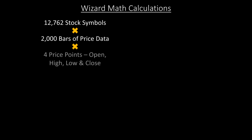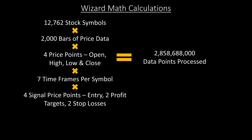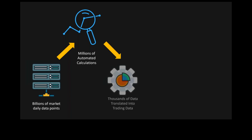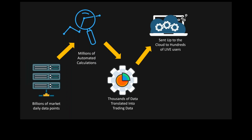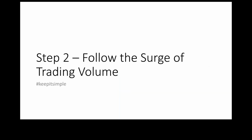So the way that we do the calculations is we take all these data points and program them for you so that you don't have to do all this work. Those data points analyze all the market data through calculations that become translated into trading data that's sent to the cloud, the Internet of Things, as was previously mentioned. And then it comes to our wizard trader with the signals.